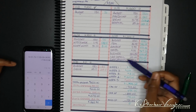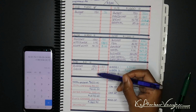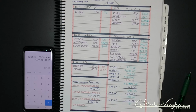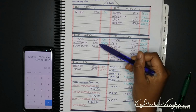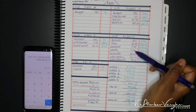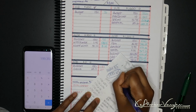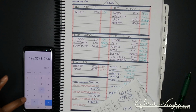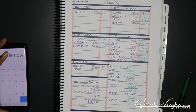Okay, so 954, then we have 2317. Ooh, wait, what am I missing? 10, 51.75, 11.95, 50, 34.95, 7.99, 9.54. This is where the discrepancy comes in then, because if that's 199.35 and we subtract the 312.06, that's the 112.71 that I'm missing. Okay, so I have to figure out what the hell is missing.